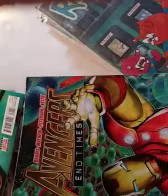Avengers in Time. This is actually my first comic. I'm gonna put that over there. Little versus Marvel something. I don't know what that means. Yeah. Oh yeah, that is issue 1.